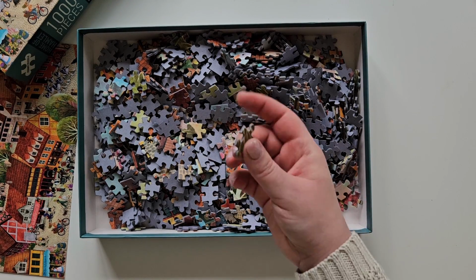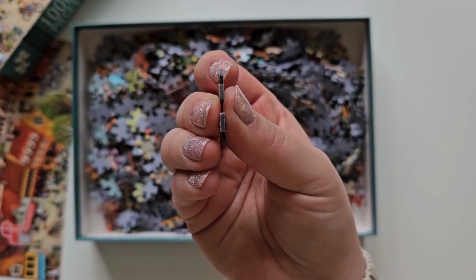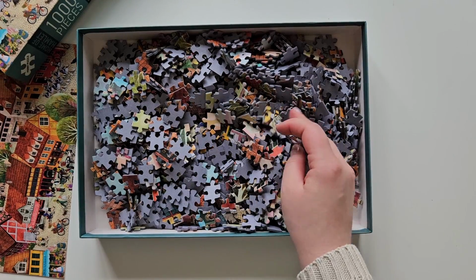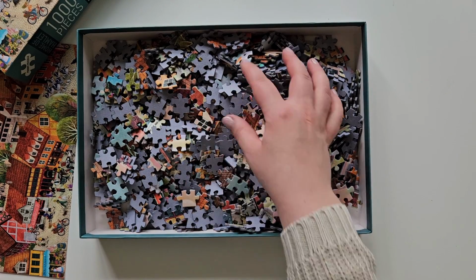The pieces also seem very sturdy. I would say this is a standard thickness, but they feel very sturdy and just really nice to touch. I really love these pieces.